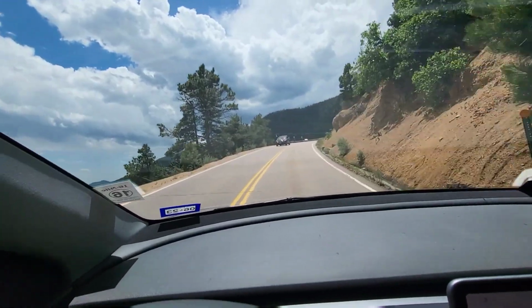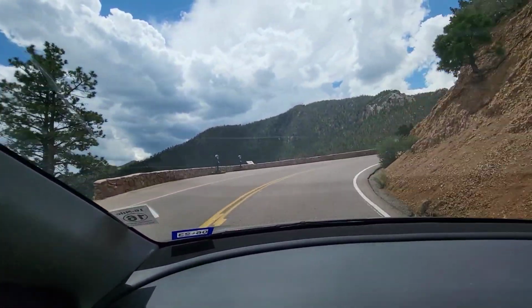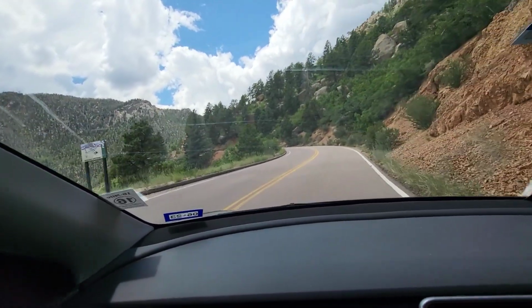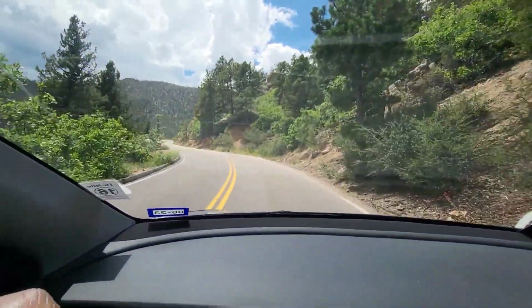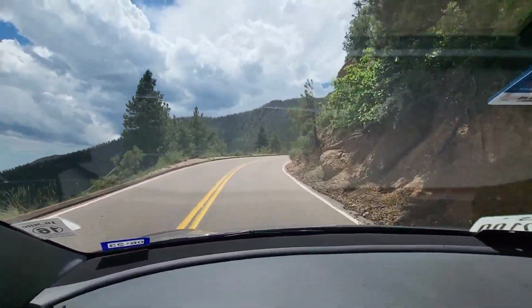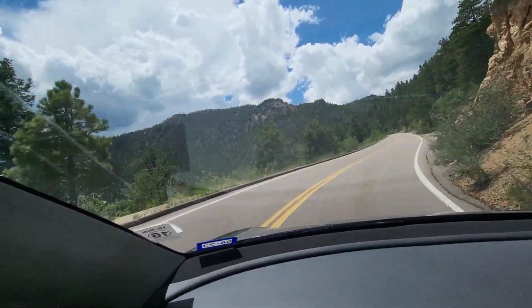So a quick check-in. It's absolutely beautiful, and probably on the way down, I will stop at some of the scenic points and take a look at some of those. But right now, since we have some weather coming in, I definitely want to beat that. So we're going to go straight to the top. But even just on the ride up, it is absolutely gorgeous. I just hope that the video can capture this.